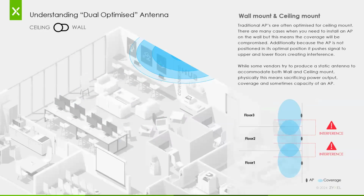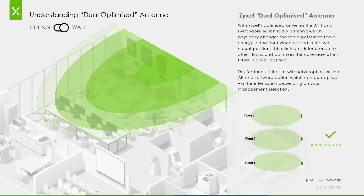Unfortunately, out in the real world, you oftentimes have to mount your access points on the wall where they are mounted 90 degrees from the optimal antenna pattern that's built into them. So you end up sending a lot of your RF signal up into the ceiling or down into the floor where it either gets lost or can cause interference on the access points deployed on those other floors. So our solution to this was our dual optimized antennas. We give you two sets of antennas for each radio, one that's optimized for ceiling installation, one that's optimized for wall installation. And then you can choose which one to use on a per AP basis, depending on where you have deployed those access points.